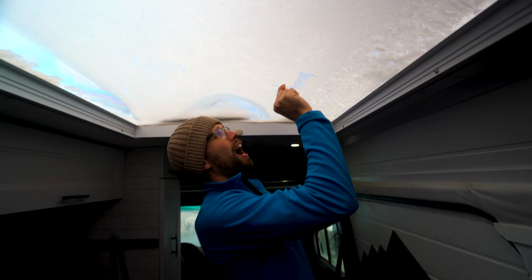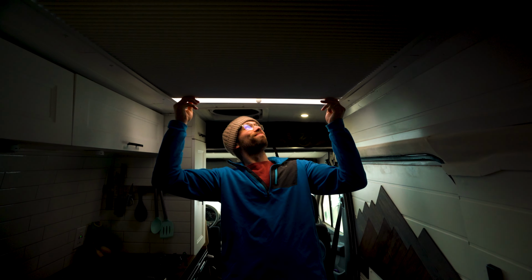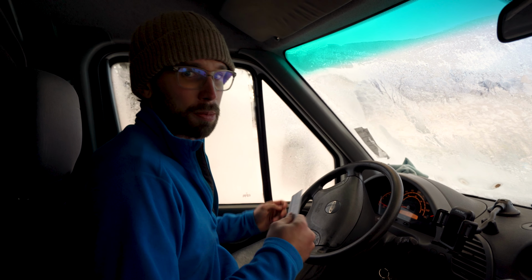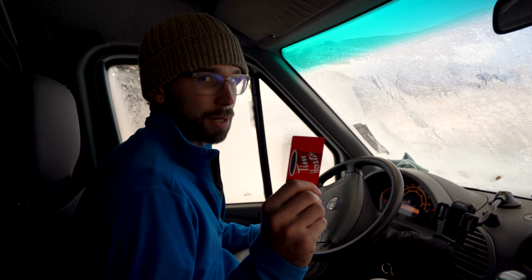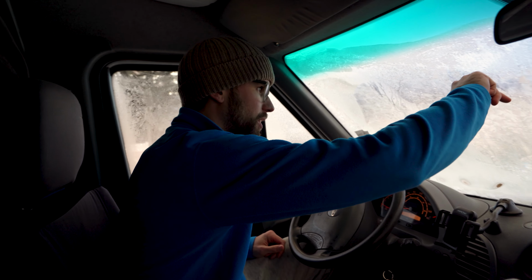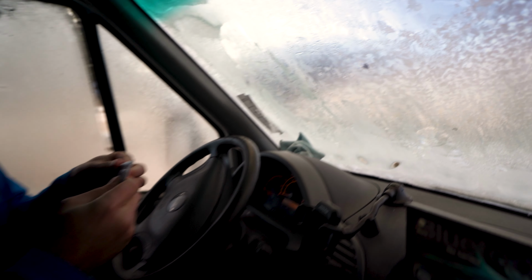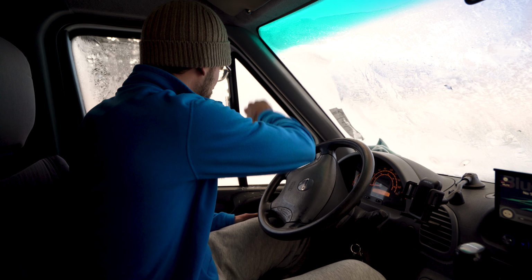It's snowing inside. Yeah, so this thing insulates super well. So we're just gonna shut that. Later problem. Tip from a Canadian, Tim's Card Guard. Works fantastic for scraping the inside of windows in van life. Or not. Turns out that's solid ice. Oh, there you go. That's a good example.